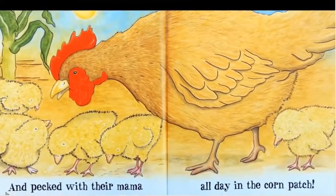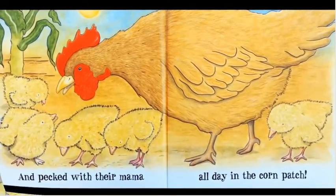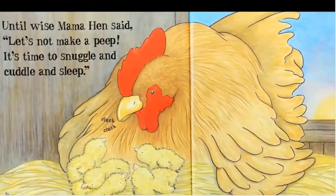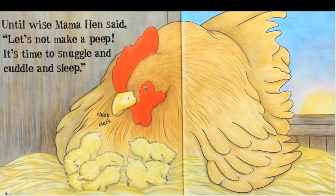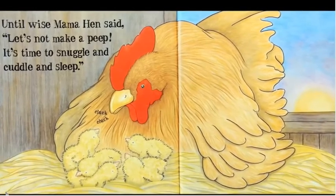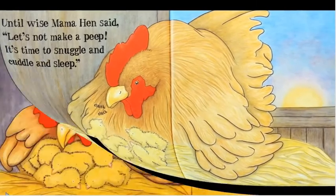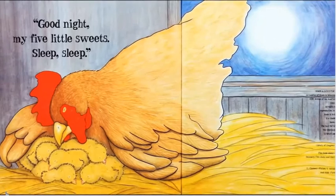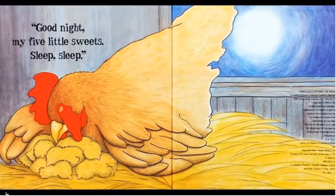And pecked with their mamma all day in the corn patch, until wise Mamma Hen said, "Let's not make a peep. It's time to snuggle and cuddle and sleep. Good night, my 5 little sweets. Sleep, sleep."